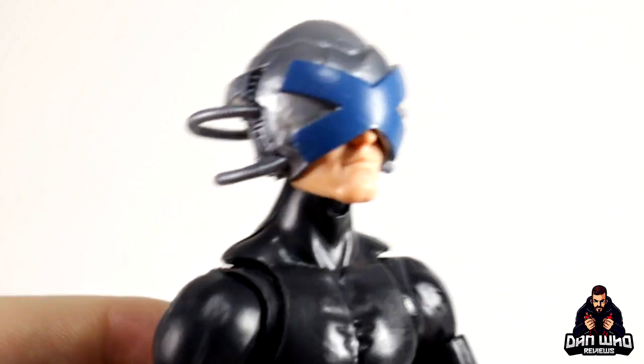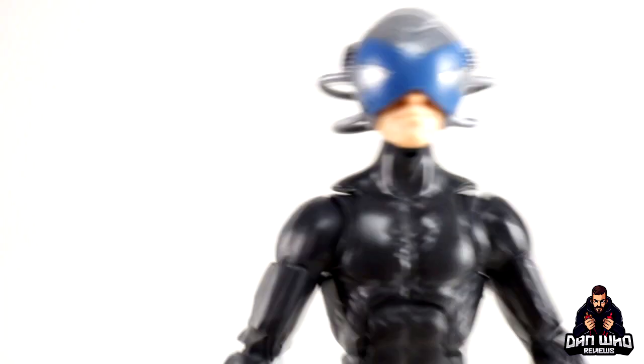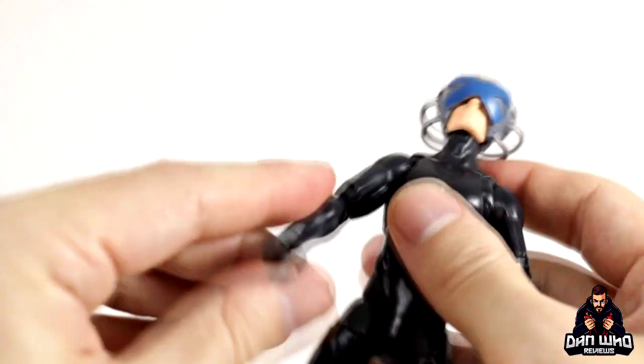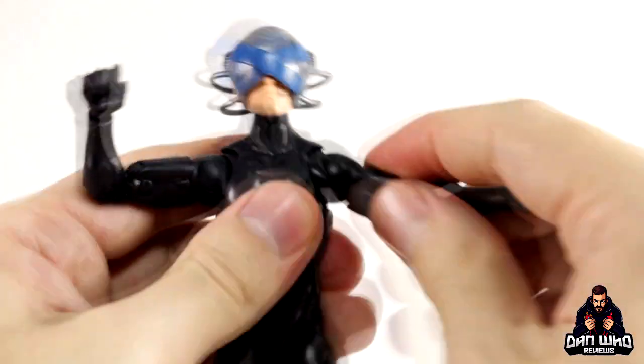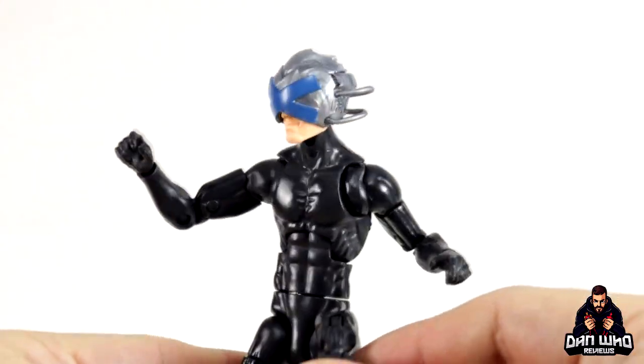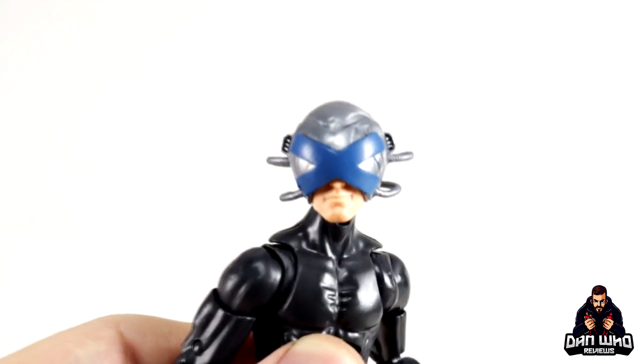And again, bland face, no detail on the face, but it's all about the helmet up top. So when I zoom back out, it was the easiest review ever: it's like a slim Professor X with a Cerebro helmet. And again, this body has lots of articulation, so you're going to have to get this Charles in some very dynamic poses that you're not used to seeing Charles Xavier in for some reason, but still, it's all about the helmet with this figure. So let me take out the helmet and see what else we got.